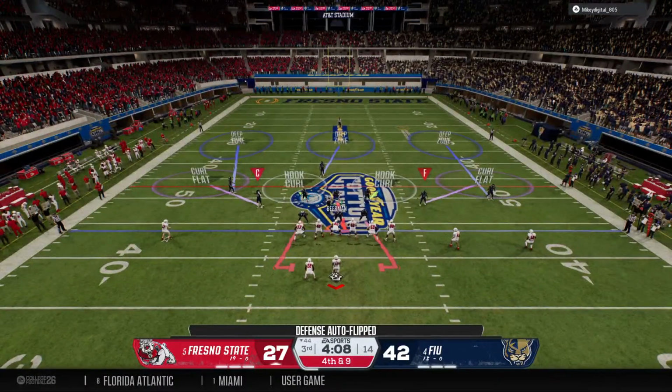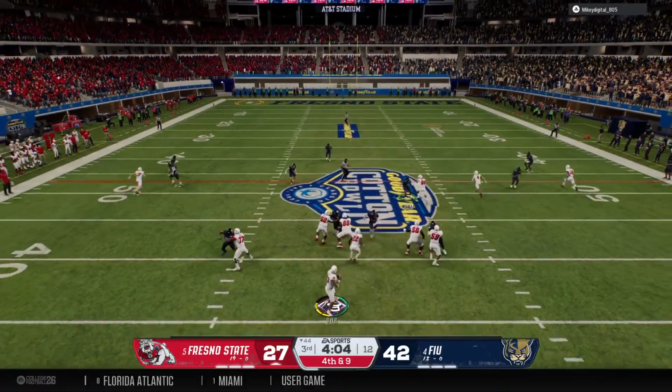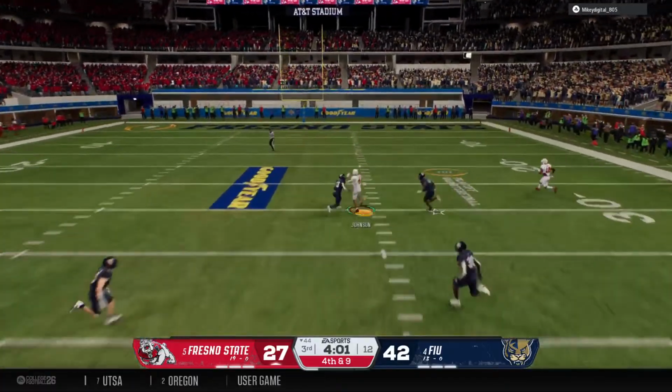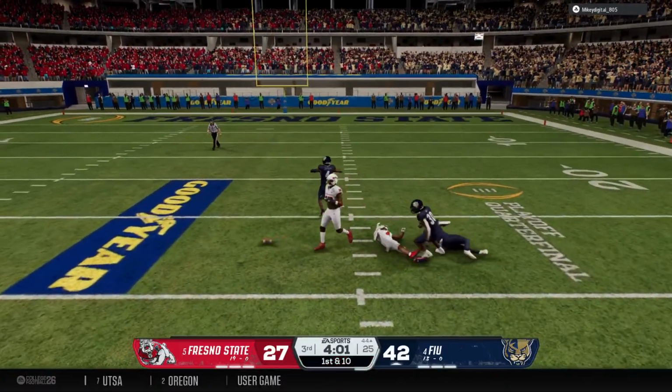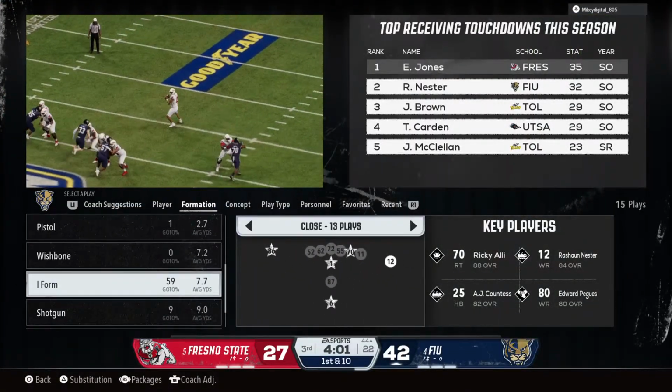Trailing here in the 2nd half. This is a crucial 4th down try. Here's the snap. Looking to throw here. Going for a big play downfield. Can't connect with a long throw. Incomplete. A 4th down stop.